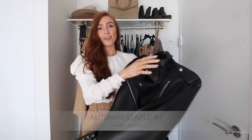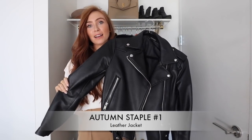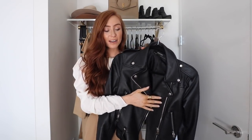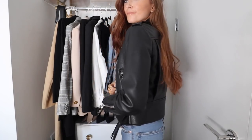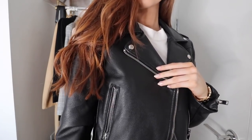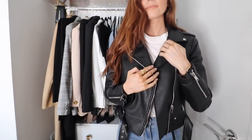Number one, the staple plain black leather jacket. Such a good piece. I'm sure lots of us have it in our wardrobes already. Mine's from Zara, not too expensive. I think when it comes to leather jackets, obviously the better quality the better, but I do think that there's great options on the high street.